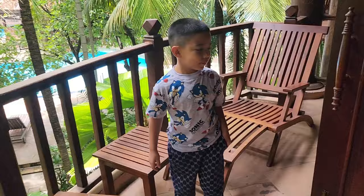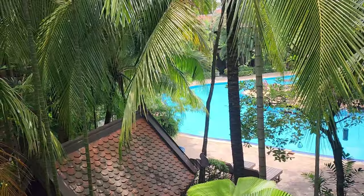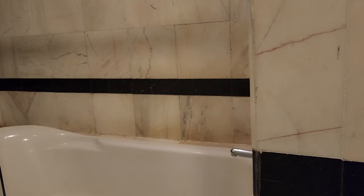Look at that. Hey, I like your room better than downstairs. Is that their room size? The bed is okay? Look at this, a nice pool, like we are on a tropical island. We are on the tropical island here. This is the bathroom. They have a shower and the bathtub together. Very nice, like Cambodian style.